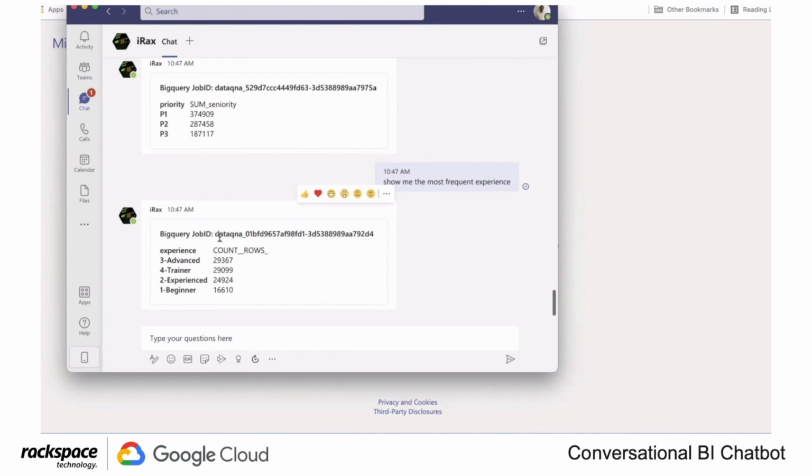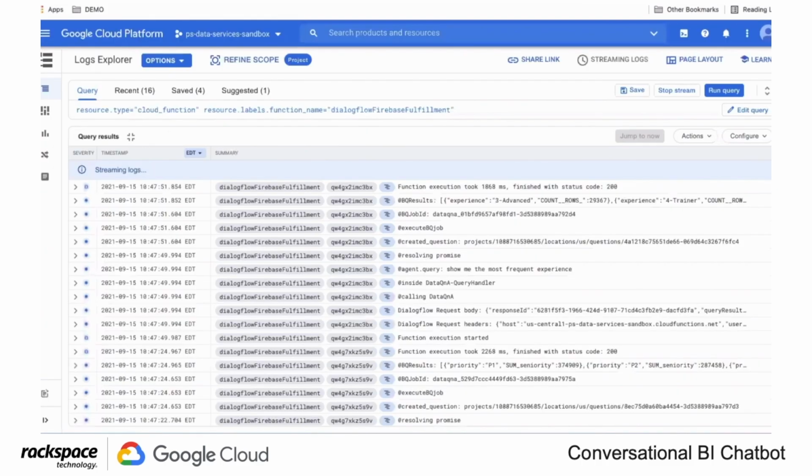So let me copy this job ID. And let us go to the logs. So these are the logs, and this is the question that I've asked the bot, show me the frequent experience. It went and executed a BigQuery job and got the results and displayed the results.